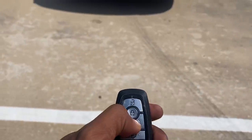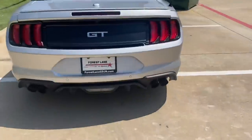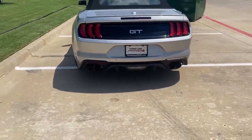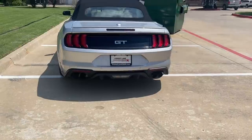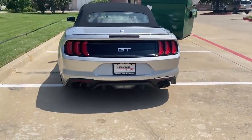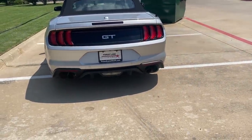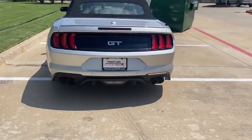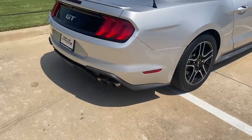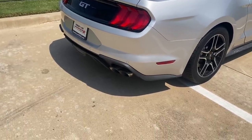Hit the lock. Boom. Oh, that's the trunk. Oh, my God. This is bad, y'all. I ain't never automatic started no Mustang. We're gonna try this again. I'm gonna try to hold it. That ain't it. Hit it two times and hold it. That ain't it. Hit the unlock. I'm gonna lock it back. Now I'm gonna try this again. That's terrible. Come on now. Uh-oh, I heard something. Sounds like it's trying.